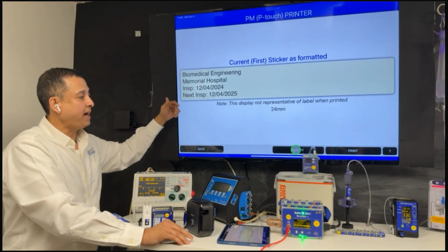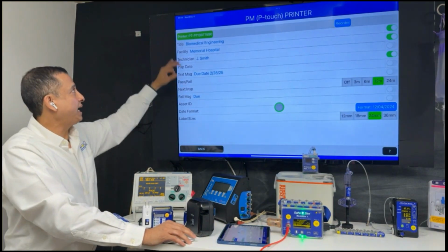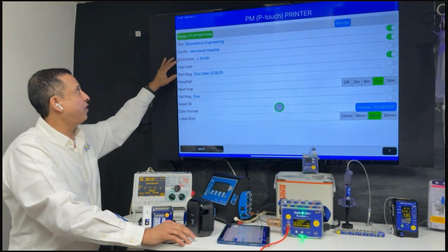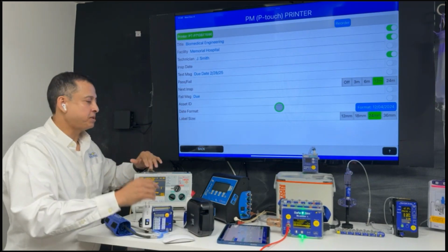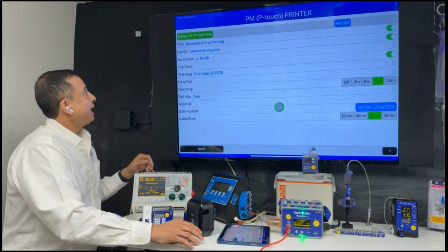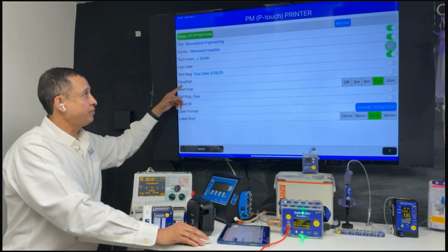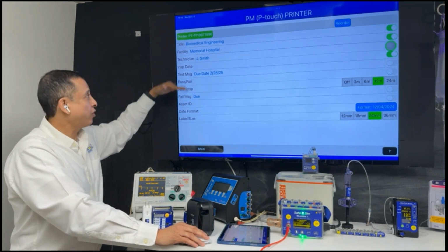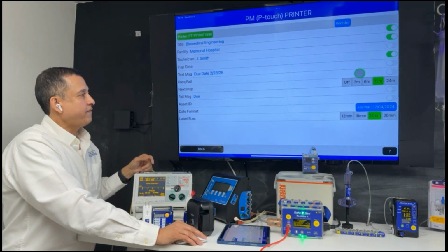But if I wanted to modify it, maybe a little hidden back there, there's a modify button. I could tap on that, and I can modify any of these fields. Whatever data is in these fields, I can modify, so I can customize the PM sticker the way I need to. And then I could decide what fields I want to have enabled, which ones I don't, and you can reorder the vertical order of what fields and how you want it to print out on the label. And you have a variety of options here.